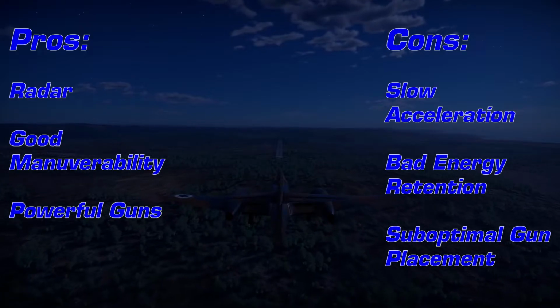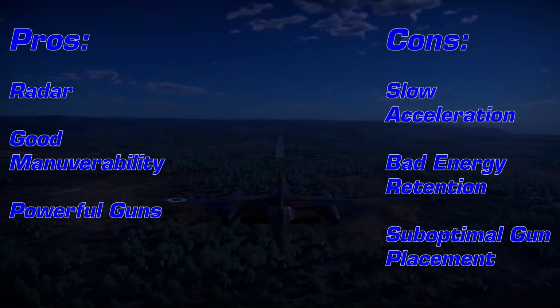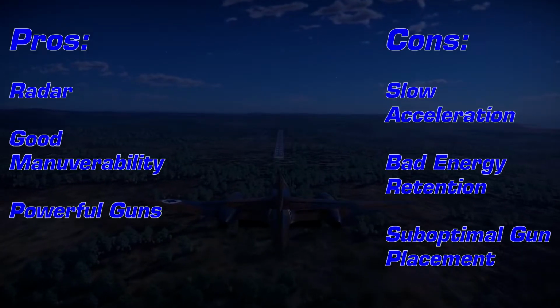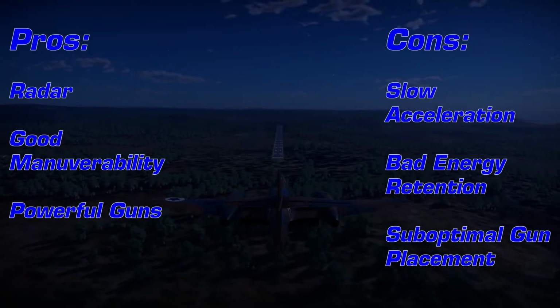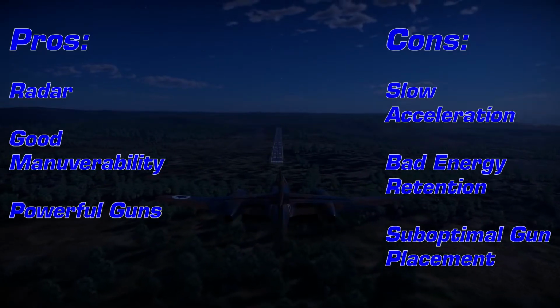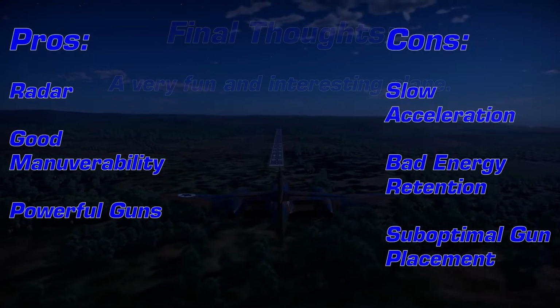Moving over to the cons, combining slow acceleration and bad energy retention can lead to some problems if you get yourself caught out in a low energy state, so be careful not to let that happen. Like I said just a second ago, the guns are placed in the wing roots, which is a really bad spot. At this point, nose-mounted guns are the norm, so having this suboptimal gun placement will put you at a disadvantage when it comes to aiming.